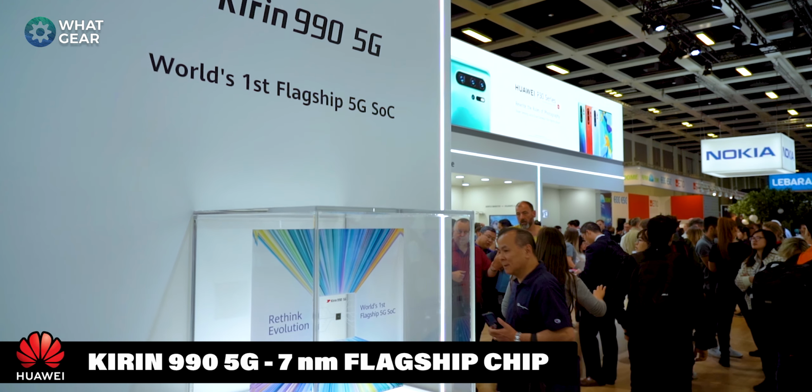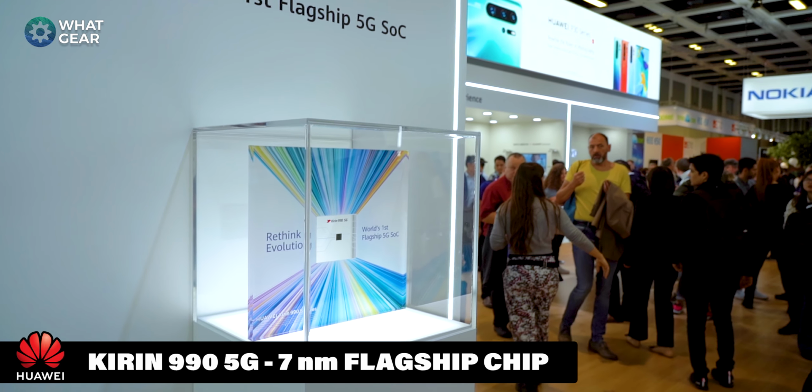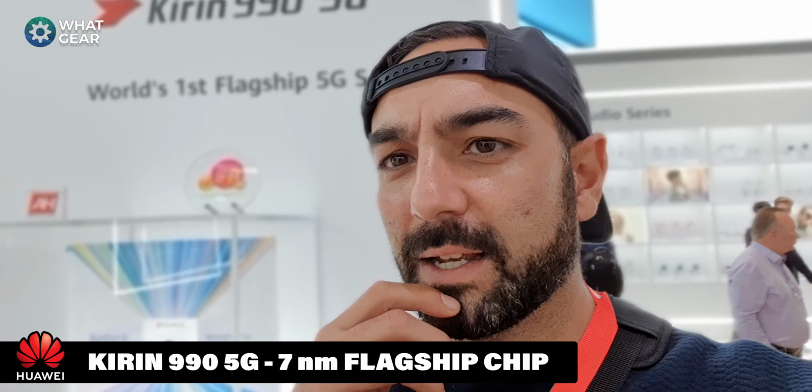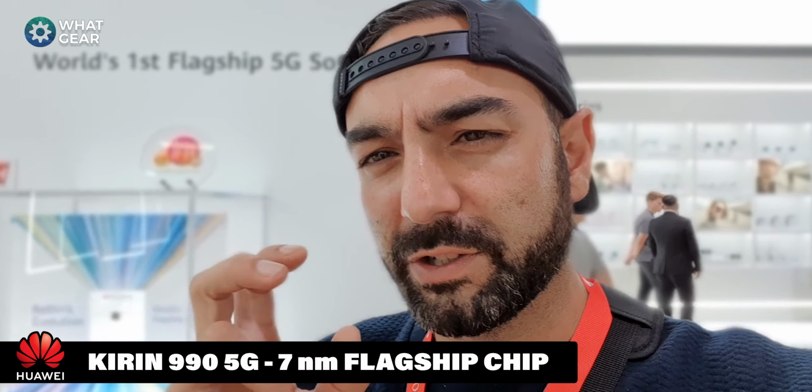It's 36% smaller than other chips to do the same thing. So that means more space for batteries, more space for maybe a headphone jack. And as well as that, they've improved the GPU as well. So there's more cores on the GPU, which means more gaming power. But anyway, let's move on to the next thing.